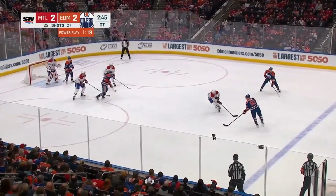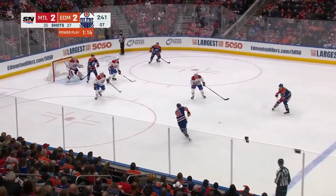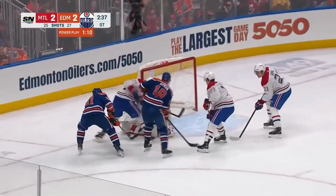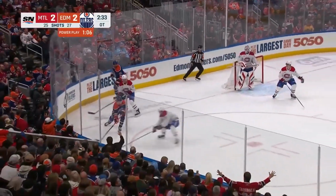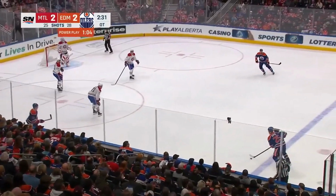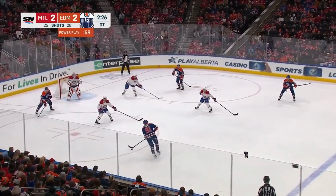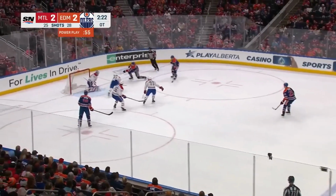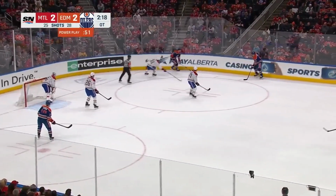Vander Kane. And Montreal's number. Darnell Nurse. Kane. Ekholm. Backdoor. Hyman stopped by Montembeault. Still loose. Hyman comes out of the fray with it. Feathers one out to Nurse. Loading up. Kane. Hyman. Backdoor wrist shot stopped by Montembeault against Ekholm.